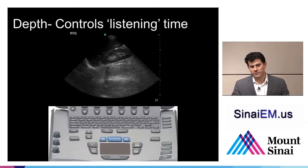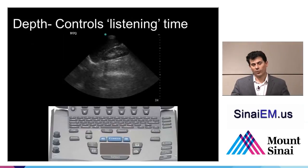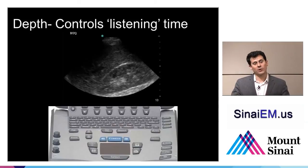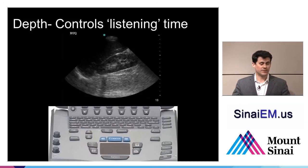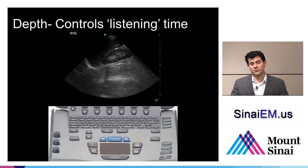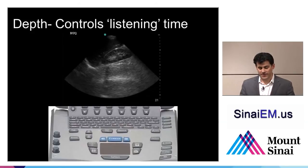Depth controls how long the ultrasound machine listens for echoes to return. And remember that the longer you listen, the further away a structure would be to send that echo back. So if it listens for a very short time, it's going to be listening just to superficial structures that are not very deep within the body. If it listens for a longer time, it'll listen to deeper structures in the body.